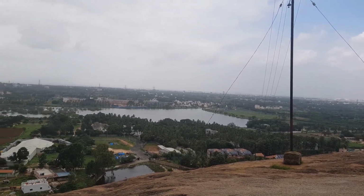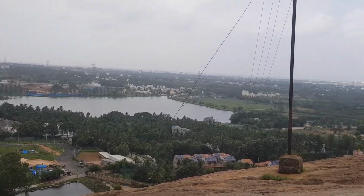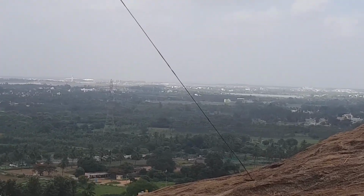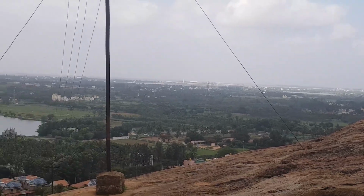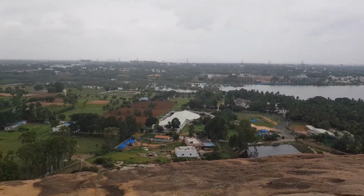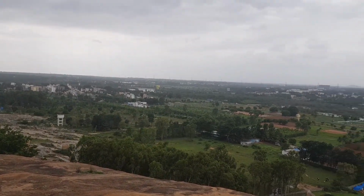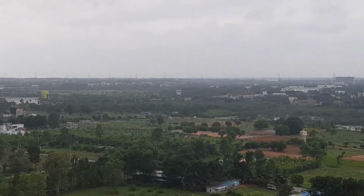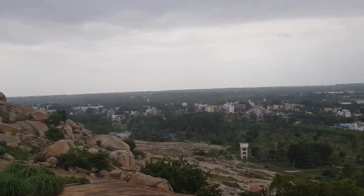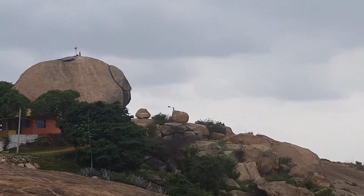Please, small request, don't make this place untidy because there are no dustbins. Even if you carry some chips or bottles, please make sure that you have a can or a plastic bag with you so that you can dump it when you're back home. So please don't litter this place. It's a very beautiful place. I saw some bottles and some chips covers thrown. So please don't litter the place. This is a request. Thank you very much, and you can enjoy this place in this video if you want. If you want to visit, please do visit. Very beautiful. Enjoy your day.